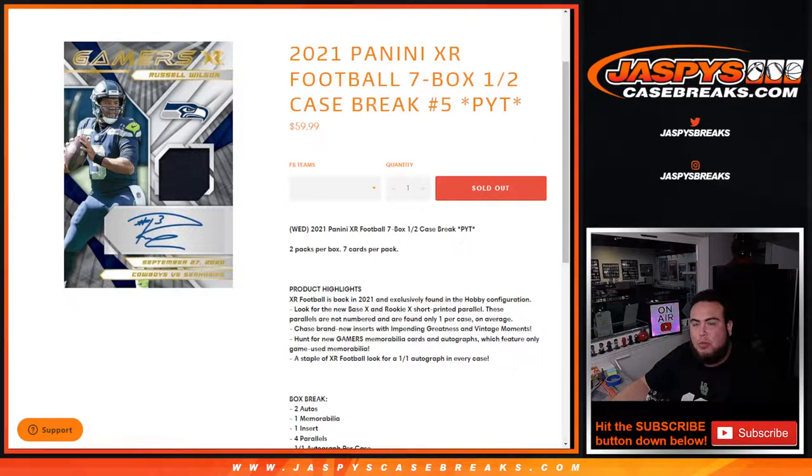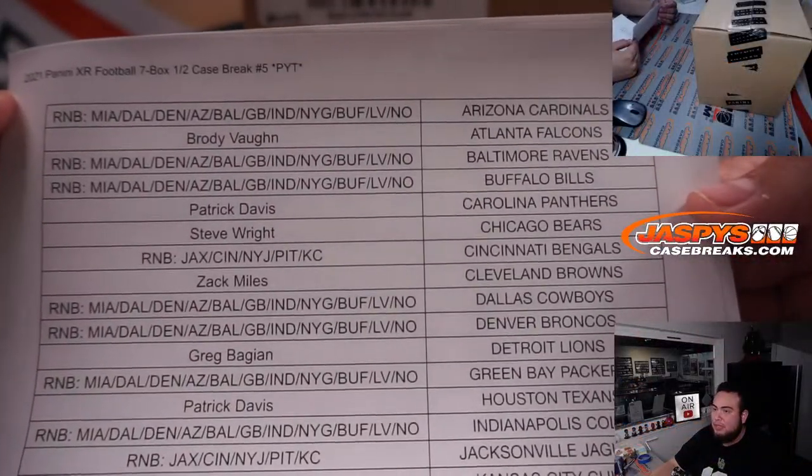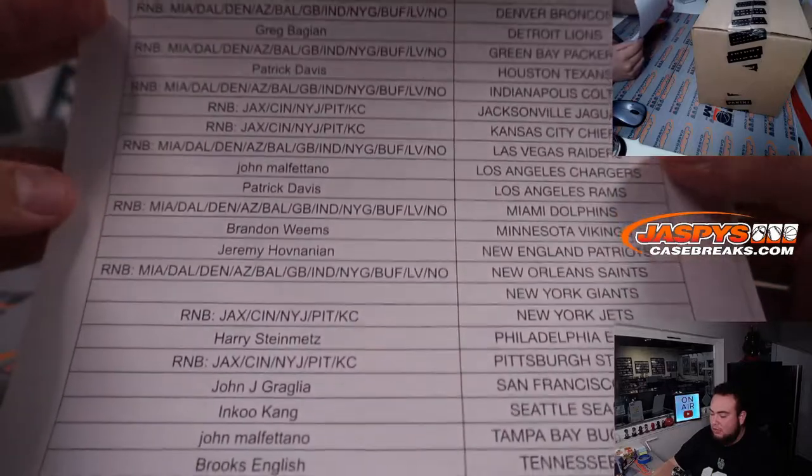We just filled up 2021 Panini XR football. This is a 7-box half case break, Pickerton's number 5. And again, guys, we sold this out with a couple random number blocks. And here's everybody that bought in the break itself first. Now, of course, everybody else bought into a random number block.